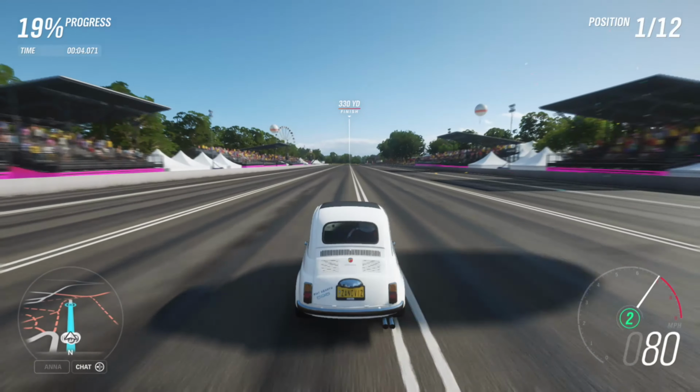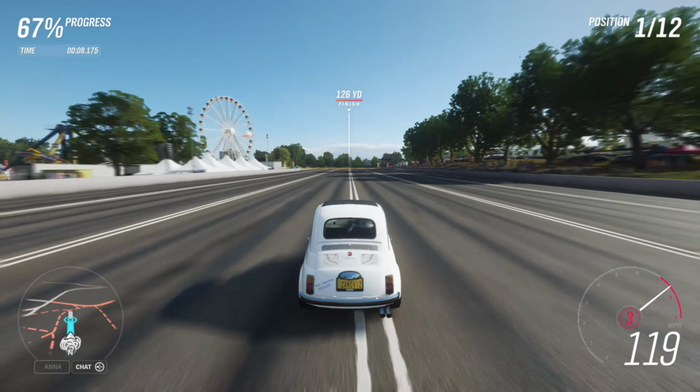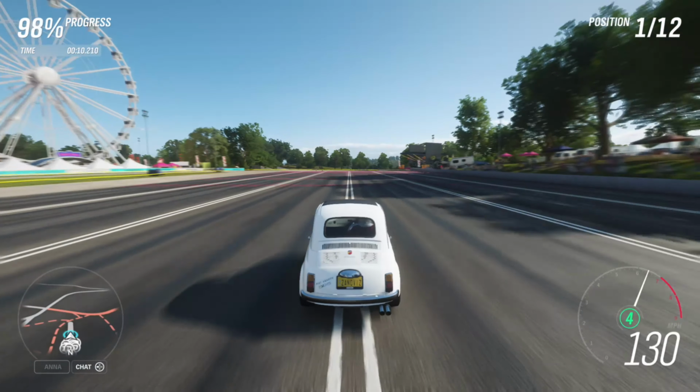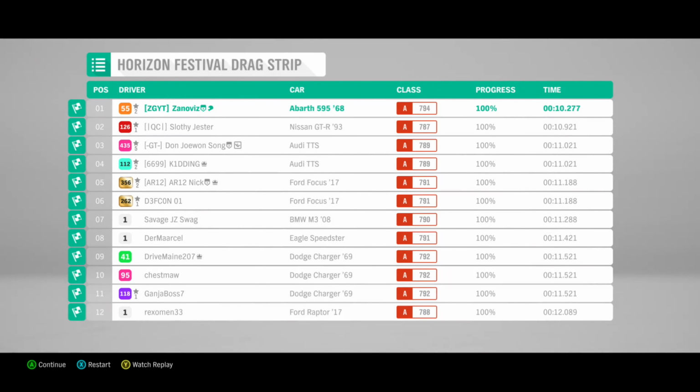Shift up. Second gear. Oh, I hit the clutch by accident. Shift up again. And cross the line. So I don't know if that was fast. I think that was like a 10 second probably. Yep, 10 seconds. There's no possible way I can shave off a whole 2 seconds off of this. But we're going to see how fast we can actually take it.